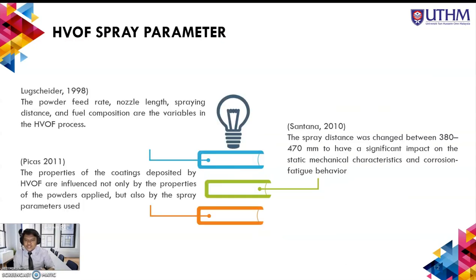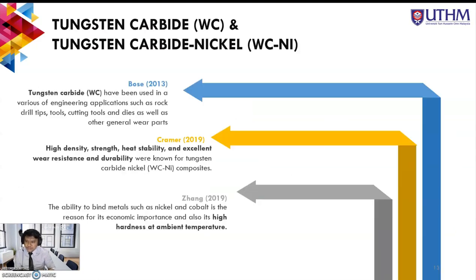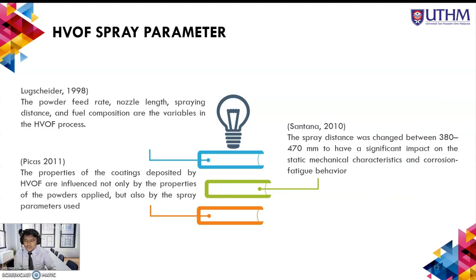Next is HVOF spray parameters. By Luxshader 1998, the powder feed rate, nozzle length, spraying distance, and also the fuel composition are the variables in the HVOF process. By Picasso 2011, the properties of the coating deposited by the HVOF are influenced not only by the properties of the powder applied, but also the spray parameters used. By Santana 2010, we can see the spray distance was changed between 380 to 470 millimeters, which had a significant impact on the static mechanical characteristics and also the corrosion fatigue behavior.